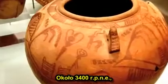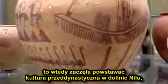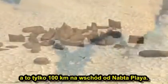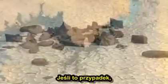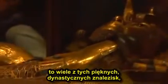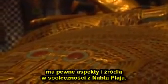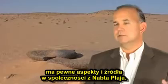BC is when you see pre-dynastic cultures building up on the Nile Valley, just 100 kilometers east of Napta Playa. If that's the case, then a lot of the great dynastic Egyptian stuff we're all familiar with had some aspect of origin in the Napta Playa people's cultural development.